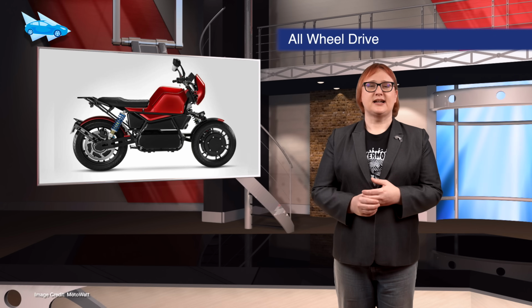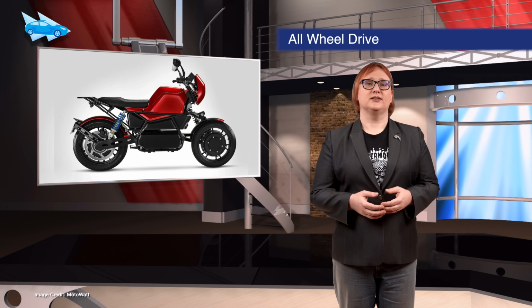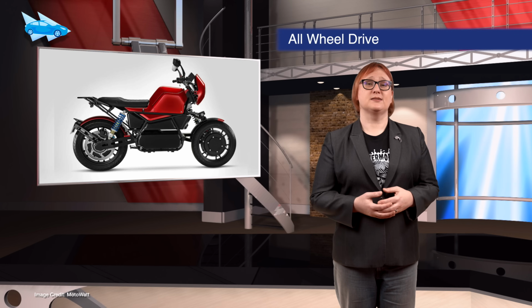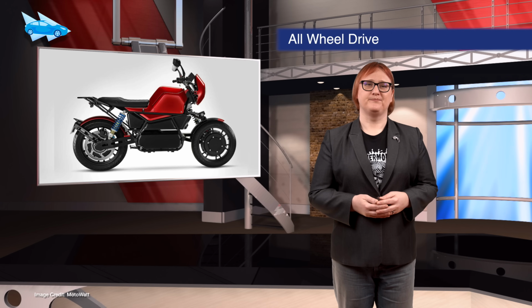French motorcycle startup Motowatt has just unveiled its W1X, its first model. Unlike many electric motorcycles, it features dual motor drive, cantilever front suspension, and enough power and range to make it a good commuter vehicle. We'll know more about it in the near future.